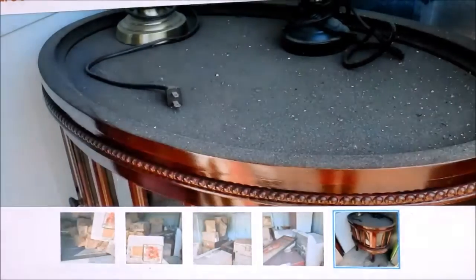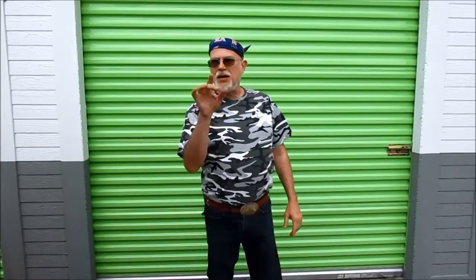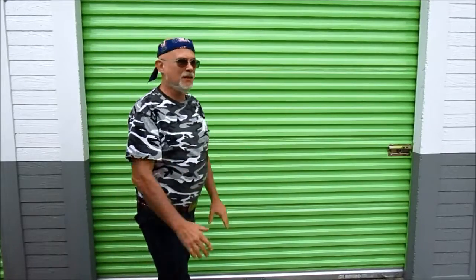Okay, we won this all locker. All right, guys. I'm here today to bring you another locker, and I want to give you a little backstory on this. Back in 2019, I bought this storage unit for a lot more than I paid today.